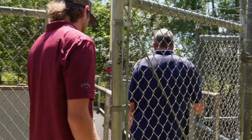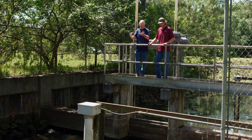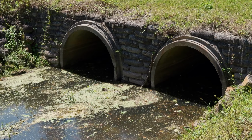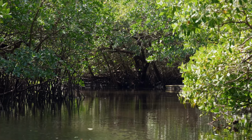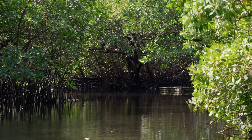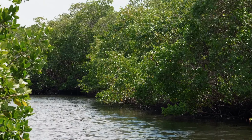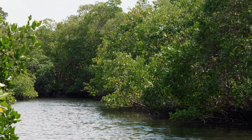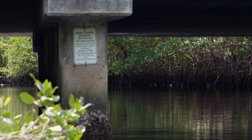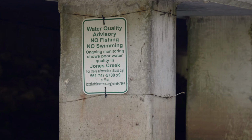Some of the issues we're facing now are vegetation removal, any type of illicit discharge, anything that enters our canal system that is detrimental to the water quality. Jones Creek is one of those places here in Jupiter that we're seeing some of these problems really manifest. And we want to prevent these types of problems from growing and extending out into other places in the Loxahatchee River. So in Jones Creek, there's toxins, a low dissolved oxygen level, and now we can't even go there to swim. We want to be proactive and take care of our river.